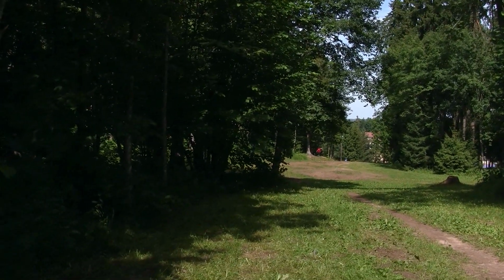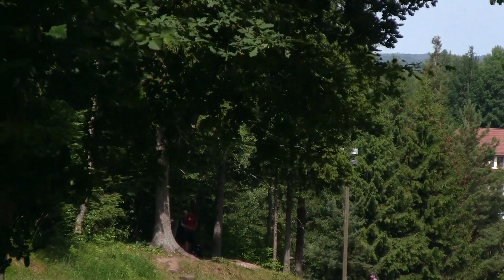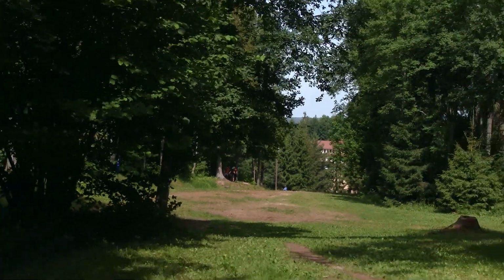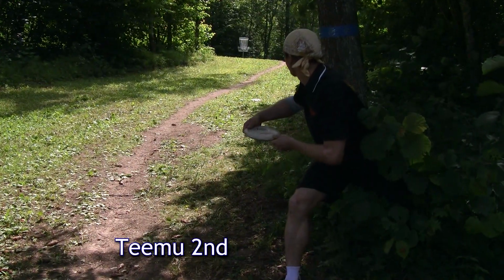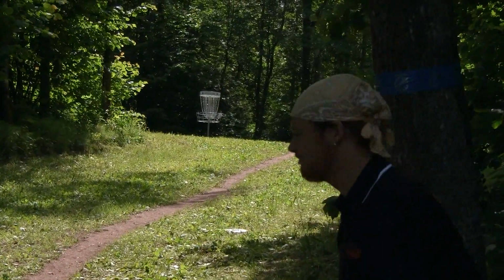Ooh, Avery hung it out a little wide. And he didn't exactly punch through, but he actually has a window coming out. You'll see it here in a second. Teemu Malmelin. Flex back. Not quite early enough. Cut that last tree. But still should be a pretty easy up and down from there for birdie. There you go. Yeah.